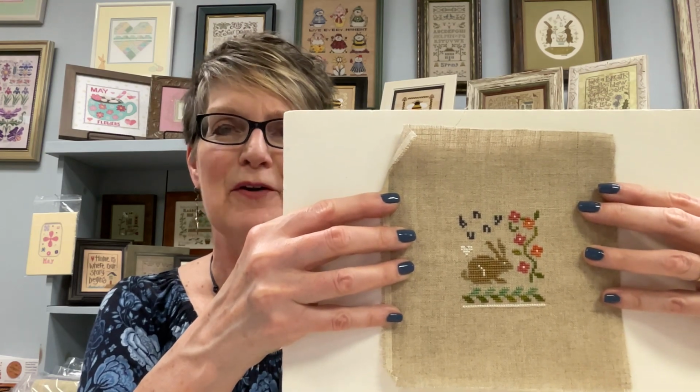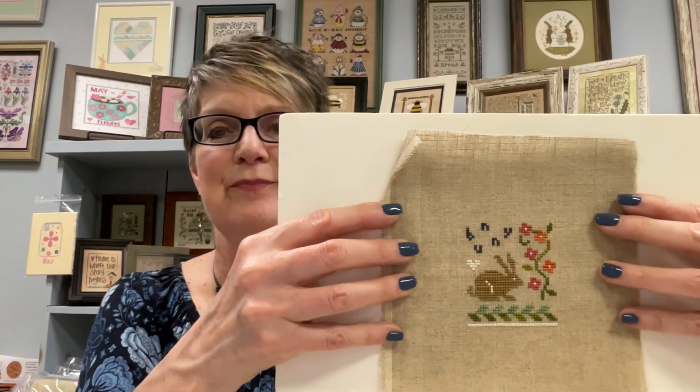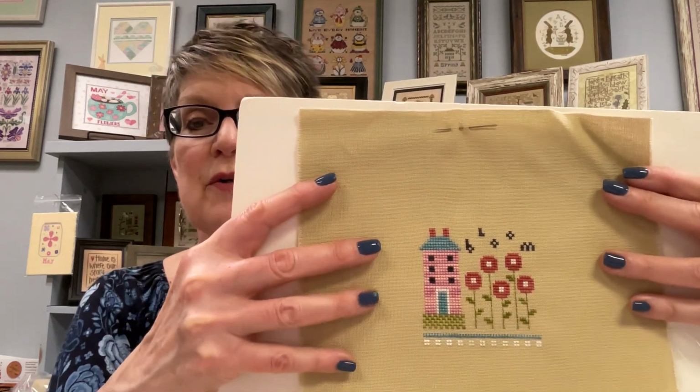You don't want all your spring greenery to be drab. But anyway, that took part of an evening. Then I did Bloom. I'm not quite done. I have 2 buttons to add, 2 little white buttons to add to 2 of the flowers.